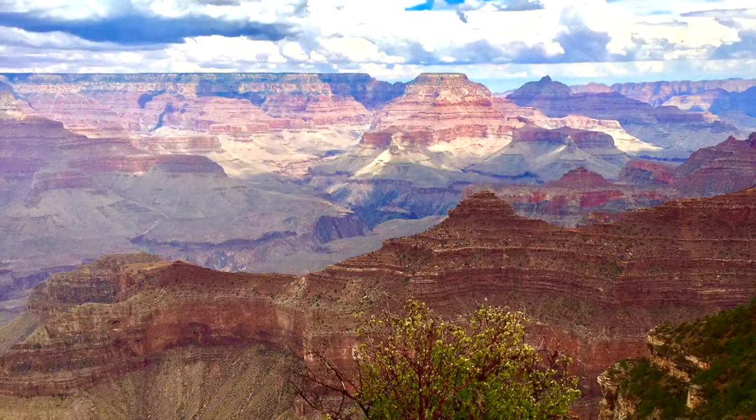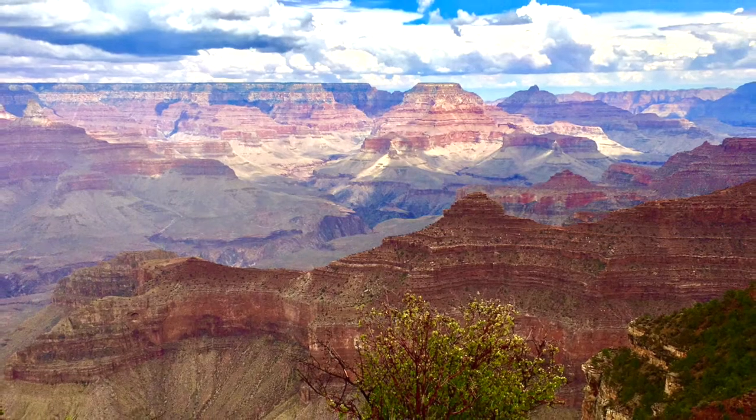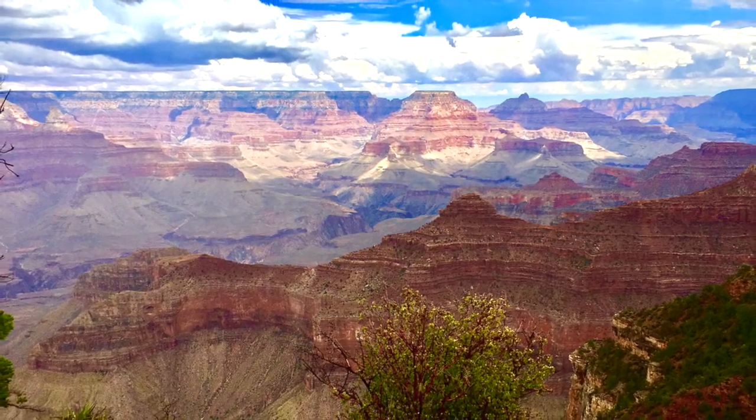And not too far up the road, they also have the Grand Canyon. And the Grand Canyon, I believe it's one of the 7 wonders of the world. It's 10 miles long and it's about a mile deep, and it's just really something to see. So if you're there, make sure you go up to the Grand Canyon.